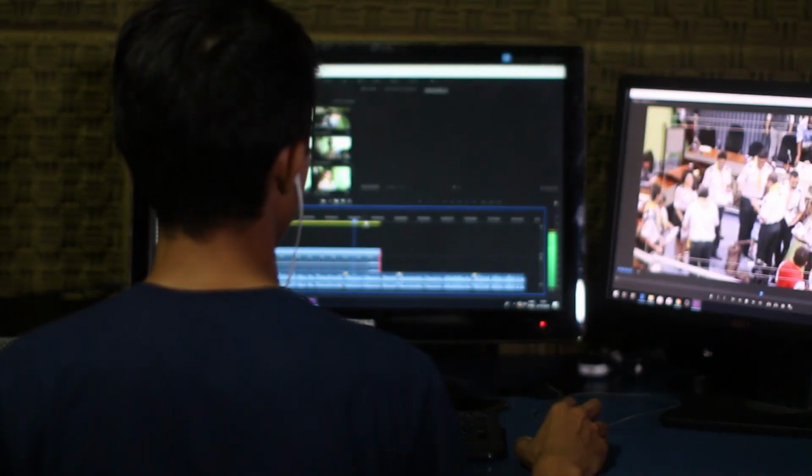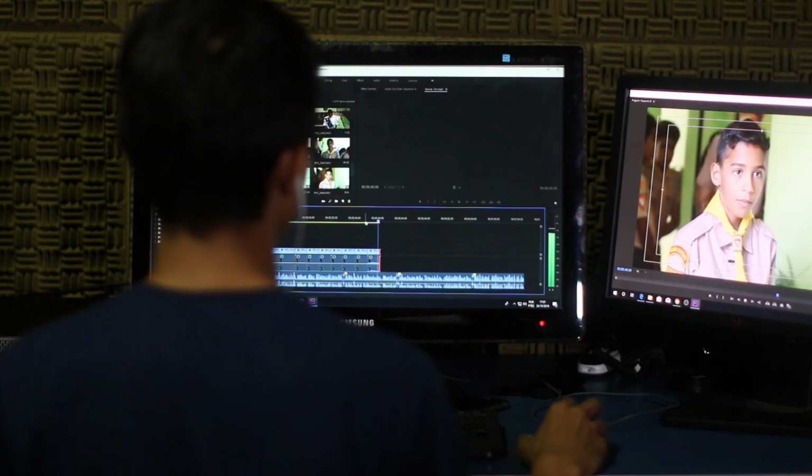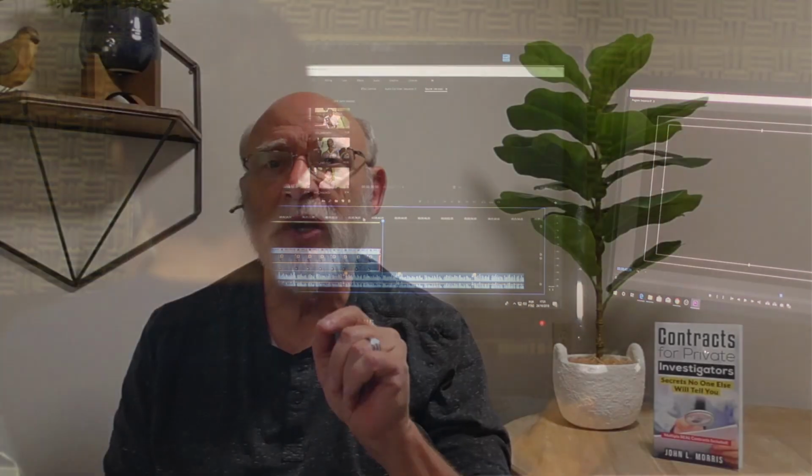After completing surveillance, a private investigator will review and analyze the footage captured by the camera. This may involve zooming in on specific details or images and using still photos from the video footage to create a report detailing the surveillance findings.